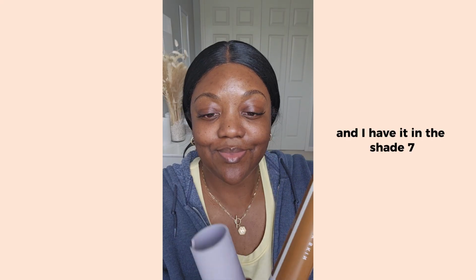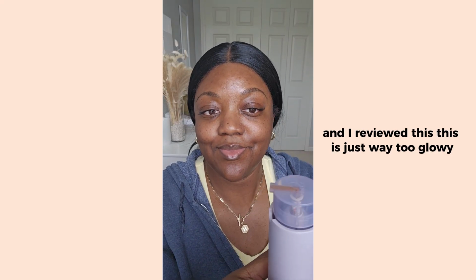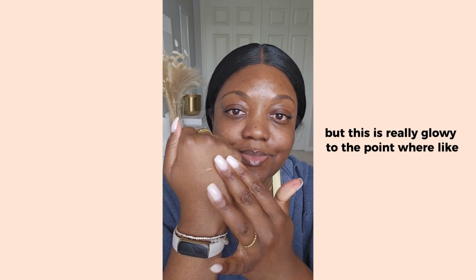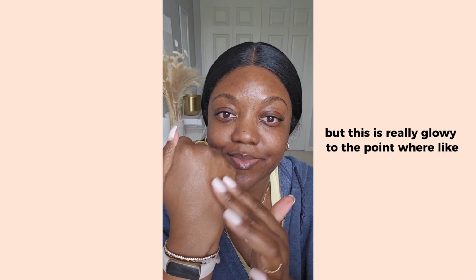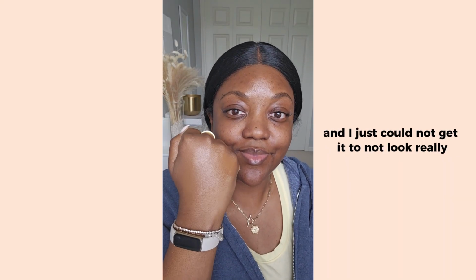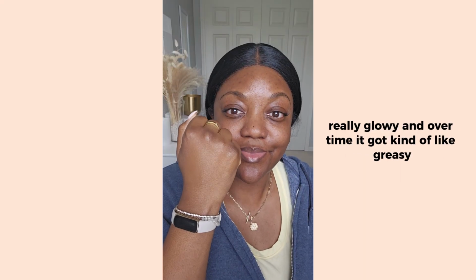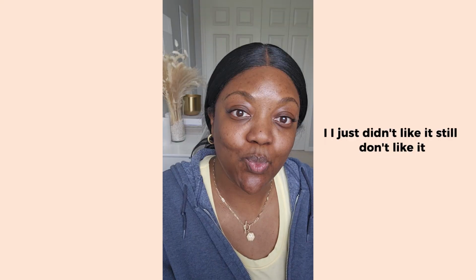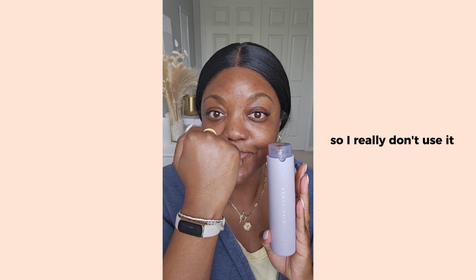Along with that is the Fenty Skin Hydra Visor Hues. I have it in the shade 7 and I reviewed this. This is just way too glowy. It doesn't look like it on the swatch, but this is really glowy, to the point where I tried to do as much powdering as I could and I just could not get it to not look really, really glowy. And over time it got kind of greasy. I just didn't like it, still don't like it, so I really don't use it.